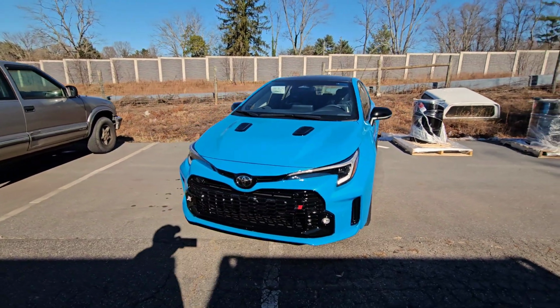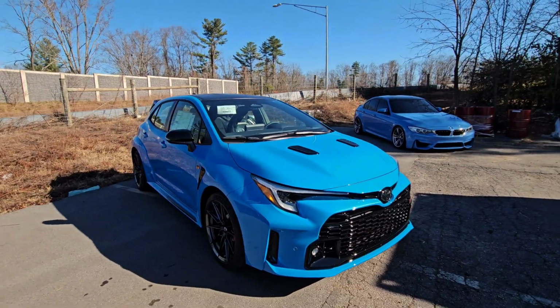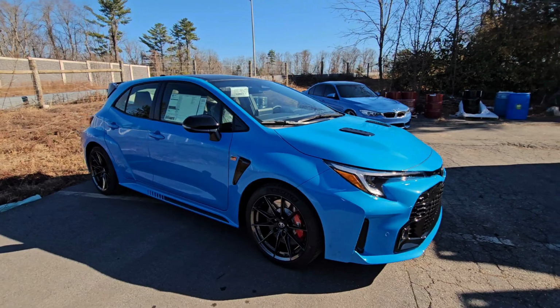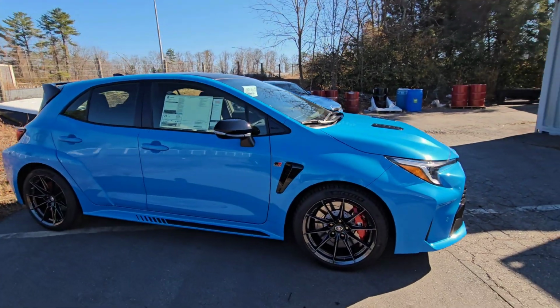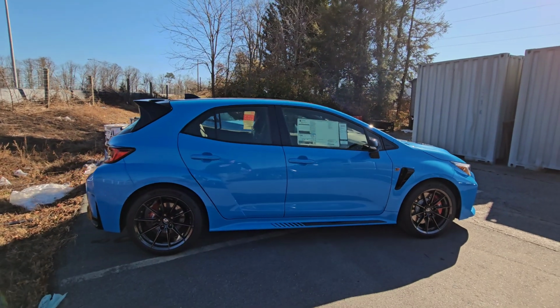Maybe get some coilovers or lower it, and then just drive it. Take it to the track. You get that, I think it's NASA, that you get a membership to, where you can go to a free track day with these things. Why would you not want to do that?